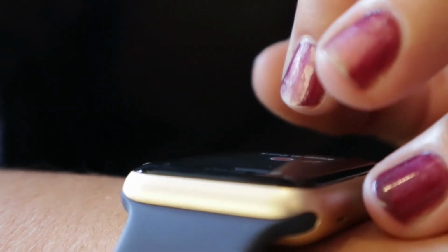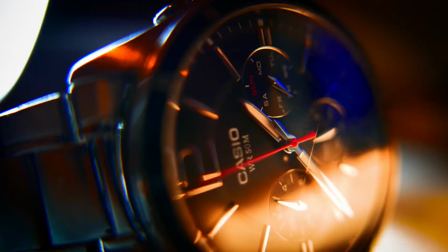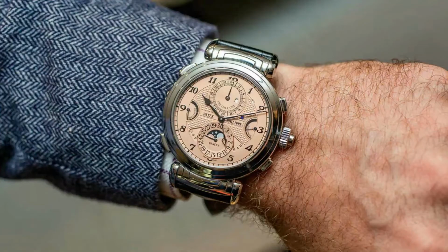But the legend of all still remains the mechanical ones, and today in this video I'm going to showcase one of the legendary mechanical watches of all time. Yes, you heard it right, the Patek Philippe Grandmaster Chime. If you are a watch enthusiast, then you should definitely be familiar with Patek Philippe.